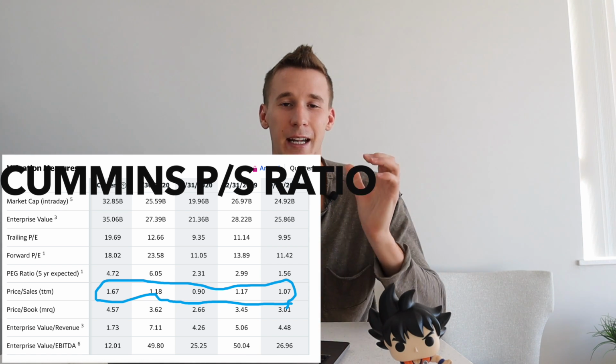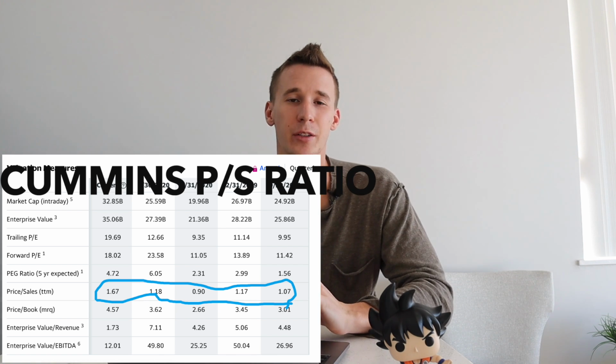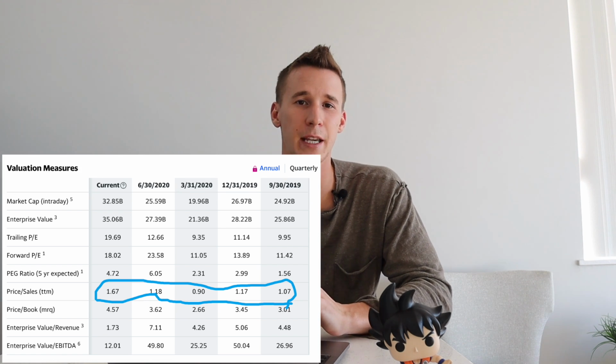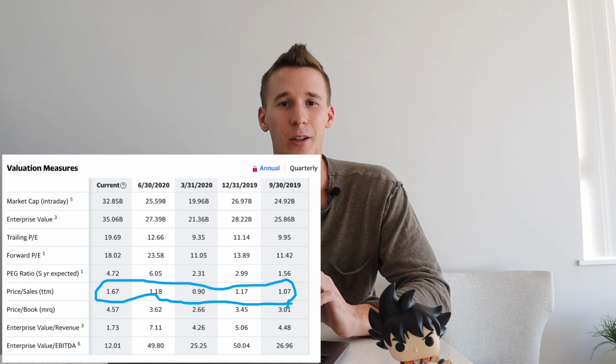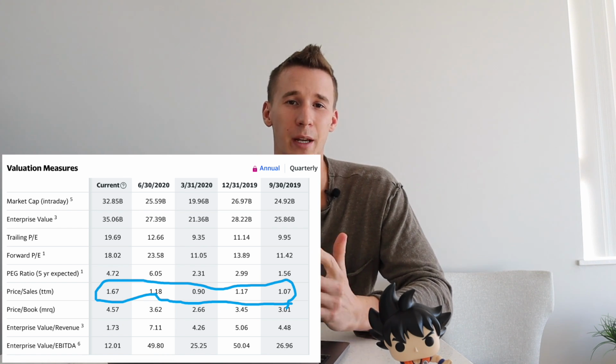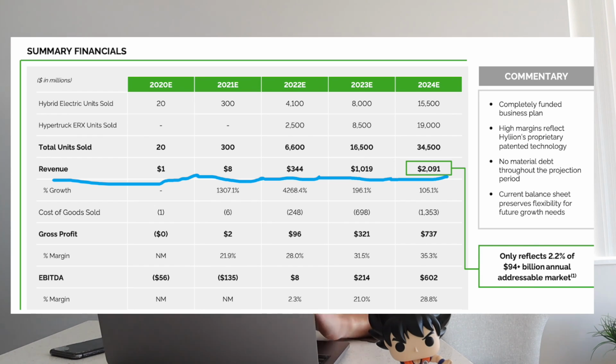So with Tesla sitting at 16, Cummins sitting at 1, I honestly think it'd be very fair to assume a price to sales ratio of 5. Now I know some of you probably think, no, it deserves a 10 PS ratio or a 50. Well, these are my opinions. If you don't agree with a price to sales ratio of 5, you can implement your own number and come up with this potential valuation. But for this video, I'm just going to assume a price to sales ratio of 5. It could be lower, it could be higher. Really, nobody knows at this point. So it depends where you want to look at.